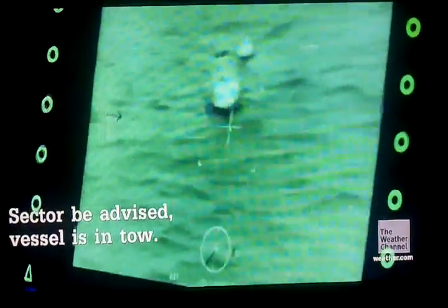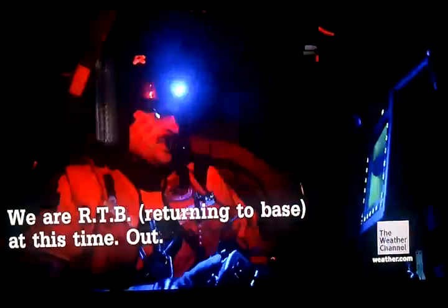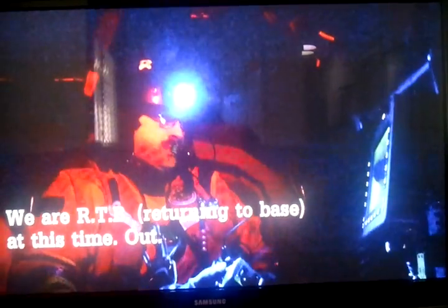Sure, we advise that the vessel is in tow. We seem to be doing fine right now. We are RTB at this time.